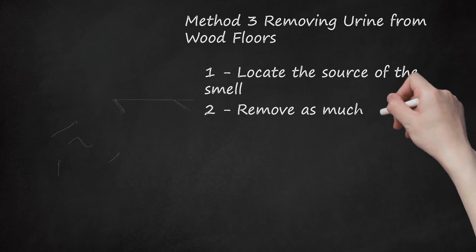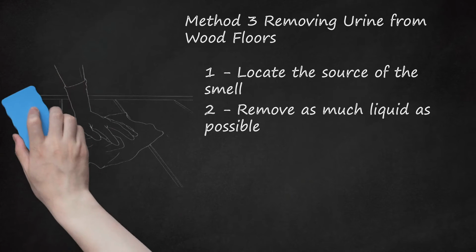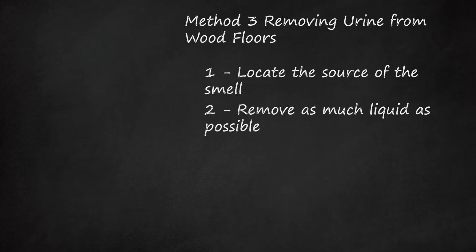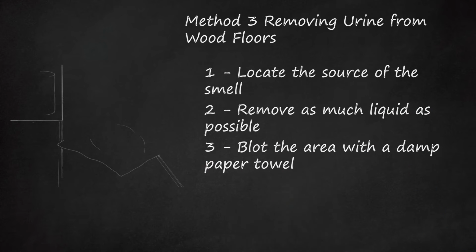2. Remove as much liquid as possible. Once again, using towels, paper towels, or newspaper, blot up as much of the urine as possible. The stain will be easiest to clean once as much of the urine is removed as possible. Wipe any excess urine towards the middle of the stain to keep from spreading it out any further and damaging any additional wood.